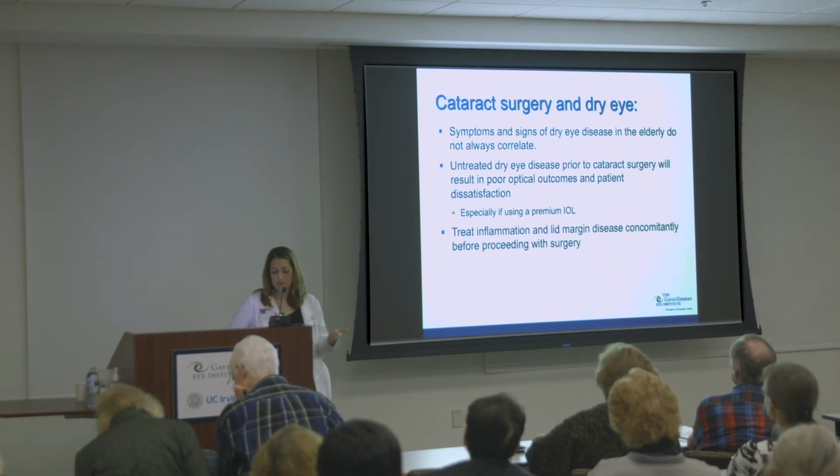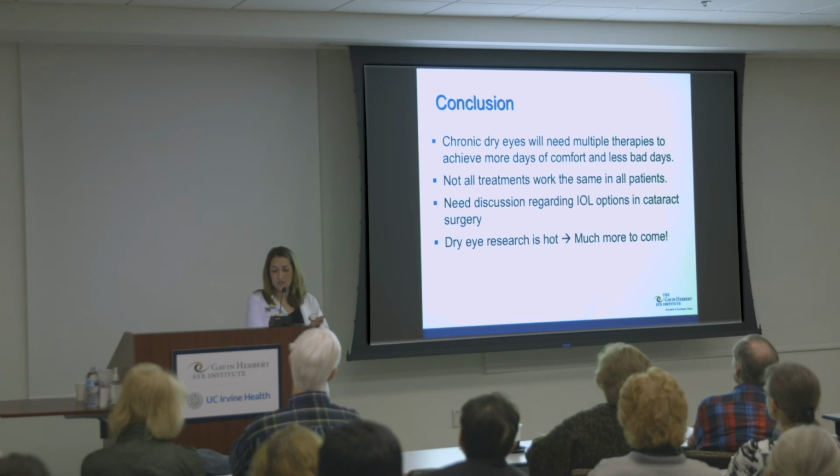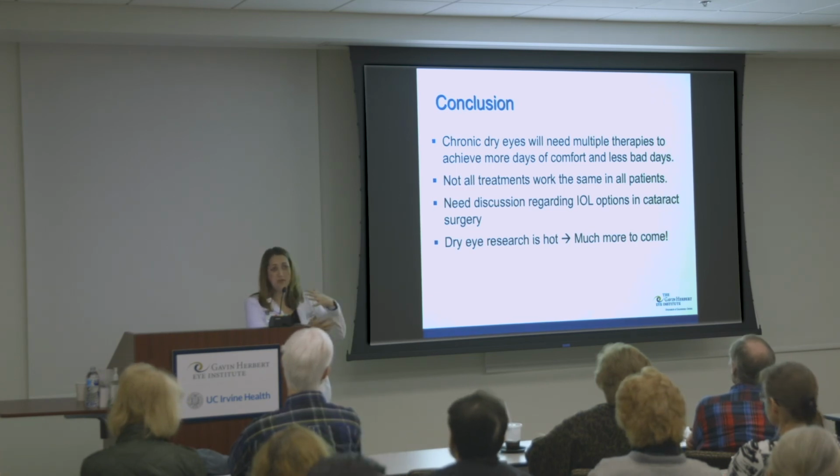So we want to treat inflammation and lid margin disease concomitantly before signing patients up for cataract surgery. My conclusions are basically that chronic dry eyes usually need a cocktail, multiple interventions, and depending on the severity of the patient, it's variable. Just because it worked for my friend doesn't mean it's going to work for me, and vice versa.